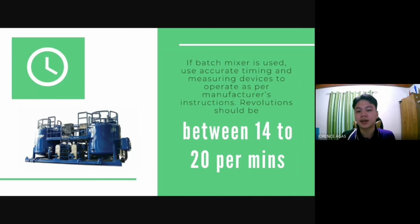So, if we use a mixer, use accurate timing and measuring devices to operate as per manufacturer's instruction. If we use a mixer, we should follow the manufacturer's instructions so we can make a stronger and better product, which is our CHB. So, revolutions should be between 14 to 20 per minute. So, every minute our mixer should rotate 14 to 20 times.